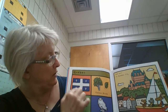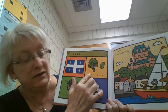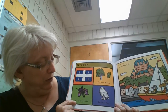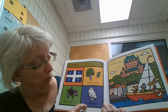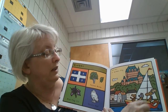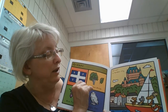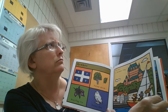Quebec. There's the Quebec flag. Their tree is the yellow birch. Their flower is the blue flag iris. And their bird is a snowy owl. Set sail in Quebec City. And they're on a sailboat. And that's a famous old hotel called the Chateau Frontenac.